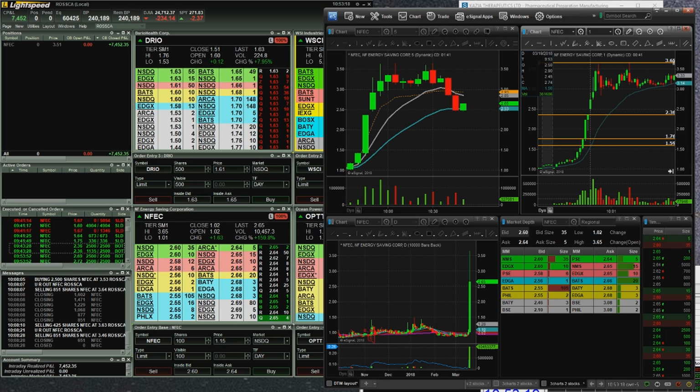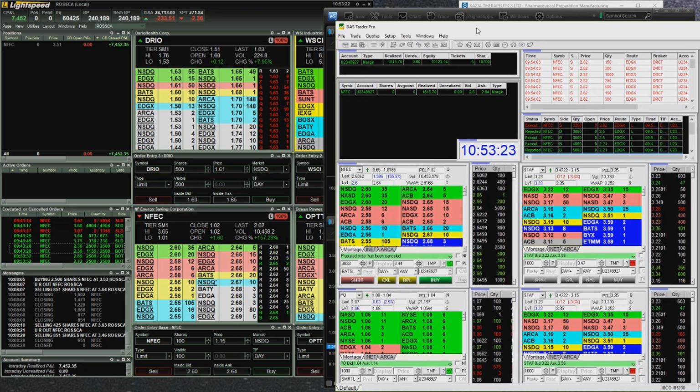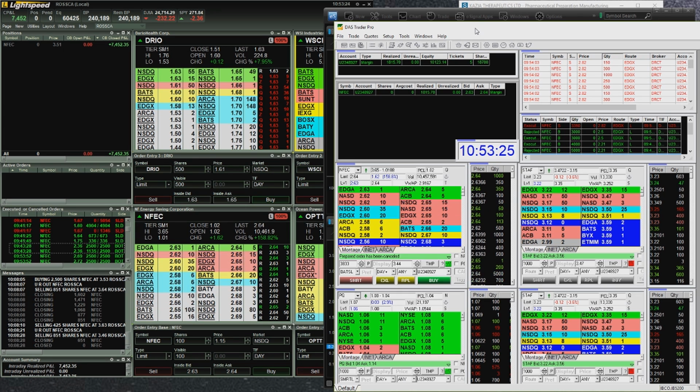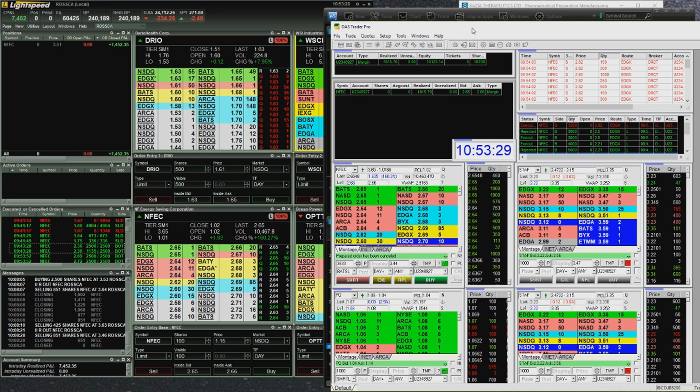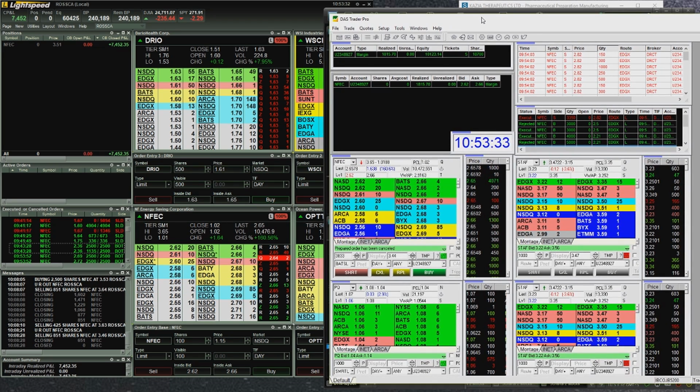So if we start seeing more moves like this, you can count on the fact that I'm going to be taking bigger size. I'll go back up to 15, 17, 20,000 share positions, and really try to capitalize on these opportunities if we start seeing them on a regular basis.